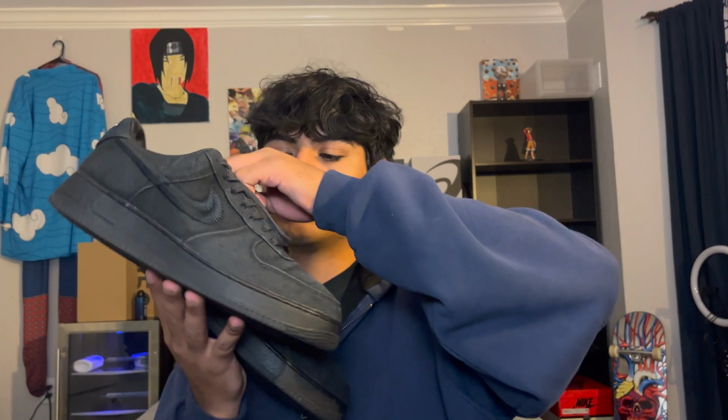My Stussy Forces. I don't really like Forces that much. I appreciate Forces, but for me, I don't really rock Forces like that. But my Stussies, I love my Stussies. I traded my Pandas for these. My Pandas were 12 and a half, and I'm a 10 and a half. So just imagine that.